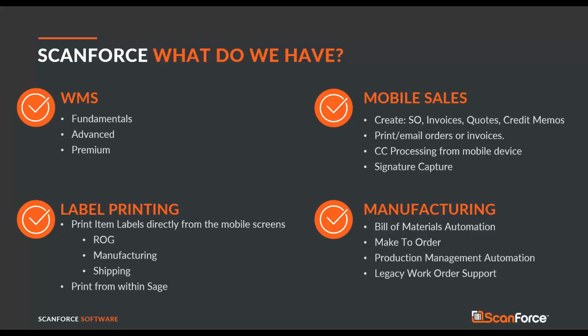And then rounding this out here, manufacturing. Again, I referenced this earlier, but we do bill of materials automation, so you can actually capture your production entry right from a mobile device. You can do that by back flushing those components out, or we even allow you to do things like prompt for the components and even stage components to be used for production.